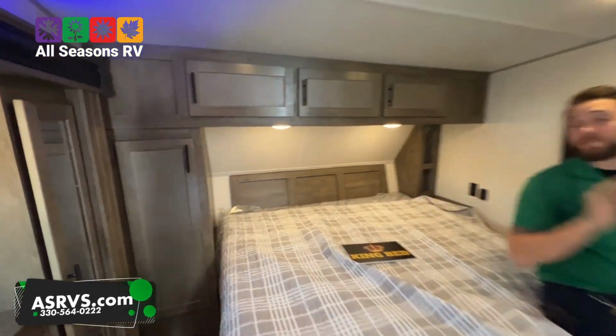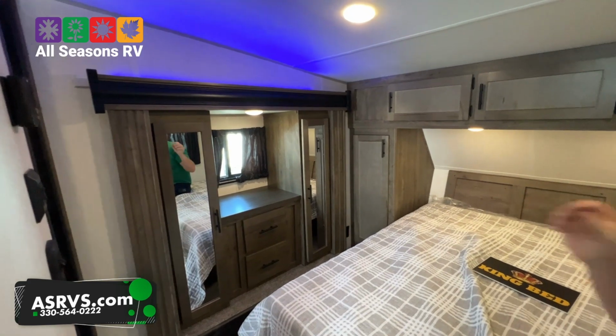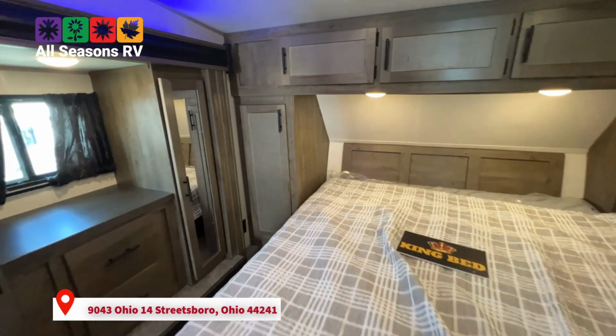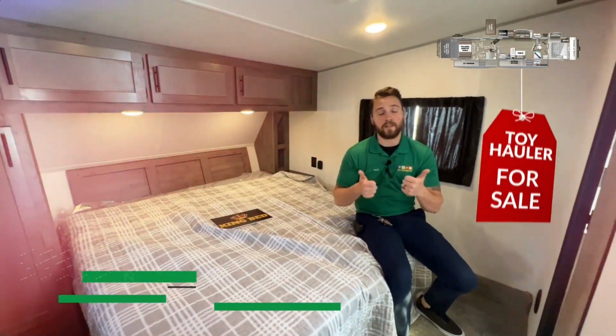Now you do have a wardrobe slide on this one too, so you have a lot more closet space, and then you do even have some cabinetry, some drawers, and then you do have outlets on either side of the bed, USB charging ports, you know, spots for laptops, tablets, phones, CPAP machines, you name it, it's got it.